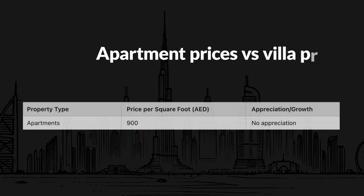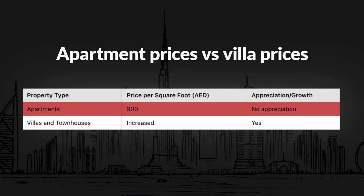Let me show you an example with the Mac Hills 2, an area in Dubai. Now, when we analysed this area, surprisingly, we found something. Apartment prices have been stuck around the 900 dirhams per square foot mark for the last 3 years. In other words, there's been no appreciation and no growth in that sector. Meanwhile, the villas and townhouses in the same community have seen a price increase. And this is where most investors go wrong.